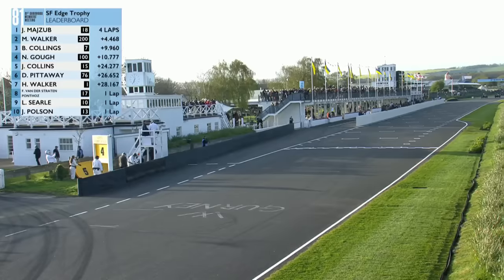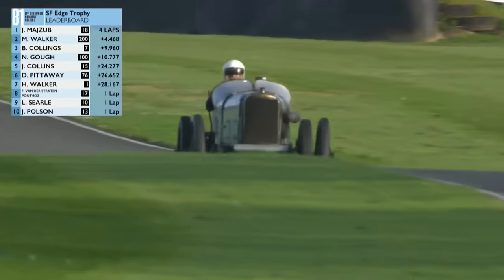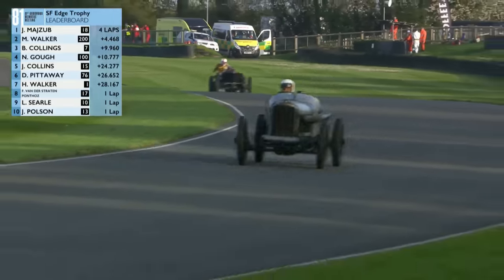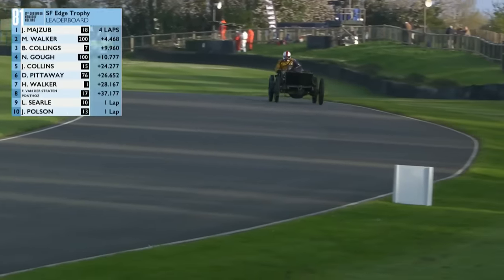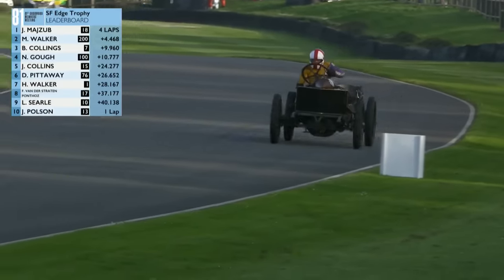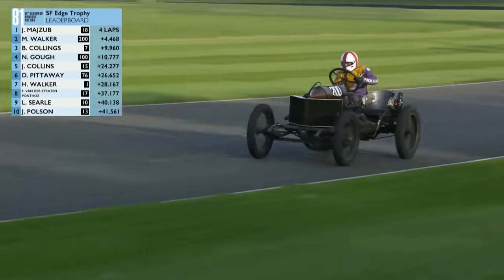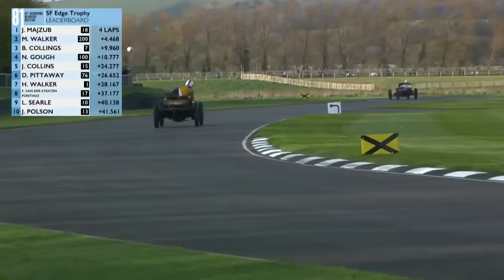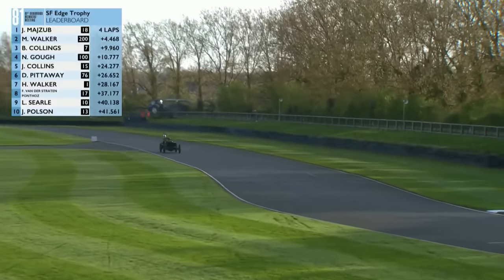In fact, the driver just outside the top six is Huey Walker, the green car, the red and yellow helmet, the Delage that qualified very nicely, thank you. But the White Charette may yet pick off Duncan Pittaway. But really all eyes on Mark Walker in the Darracq, car number 200, chasing up ahead. He can see the pointed tail of the Sunbeam Indianapolis. Surely he can't pull it in.